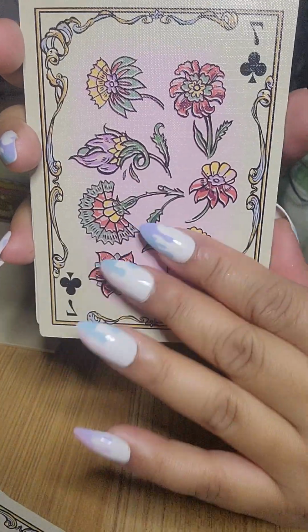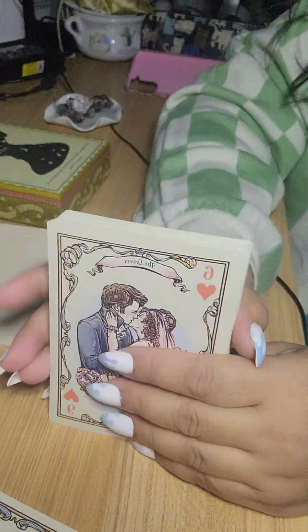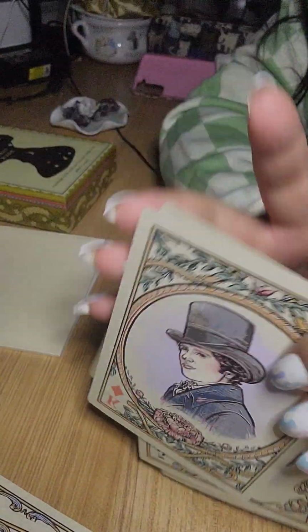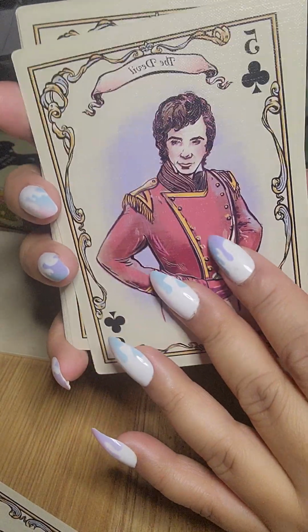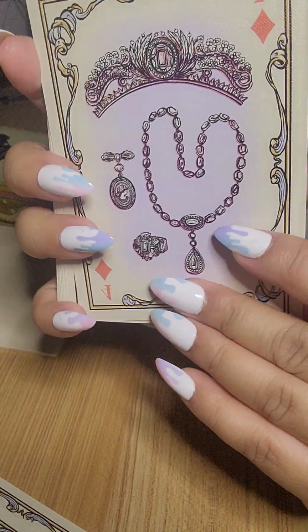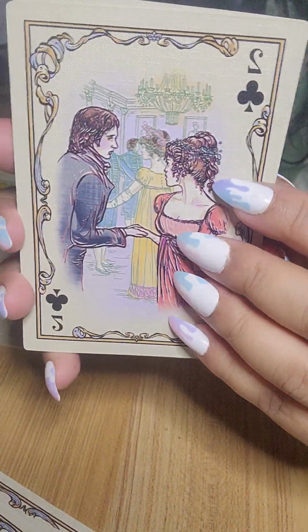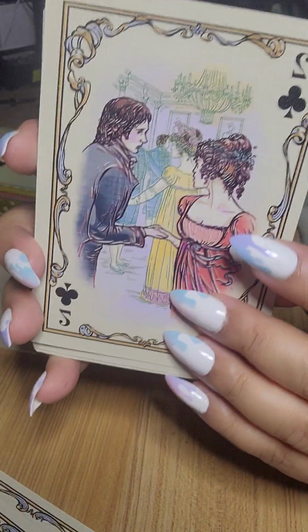And I just love, I don't know, there's something, I have an affinity for this art. I'm not sure why. I think it's probably because I resonate with gentlemen and ladies and women with class and stuff. And the detail is just amazing to me. I really appreciate this artwork. And the texture, do you see the texture of this card? It's so nice.